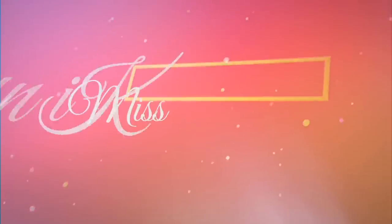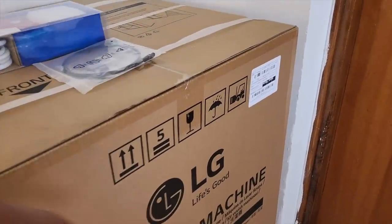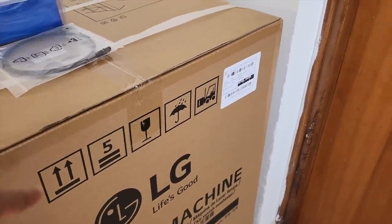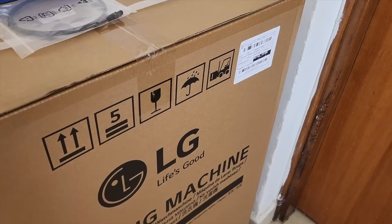Guys, we finally got a washing machine. Here is the washing machine, and as you can see, it's an LG one. We had done intensive research regarding machines, and LG came highly reviewed, so we obviously went with that.